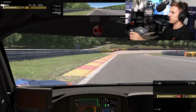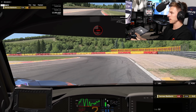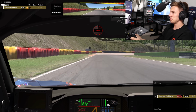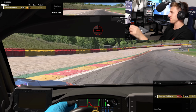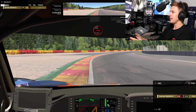Right, and I'm going to leave the TC on 1. Let's see if I can keep it on the road whilst driving fairly quickly. So you can see the tyres are clearly on fire, but I'm still driving fairly committed. But it feels how it should.